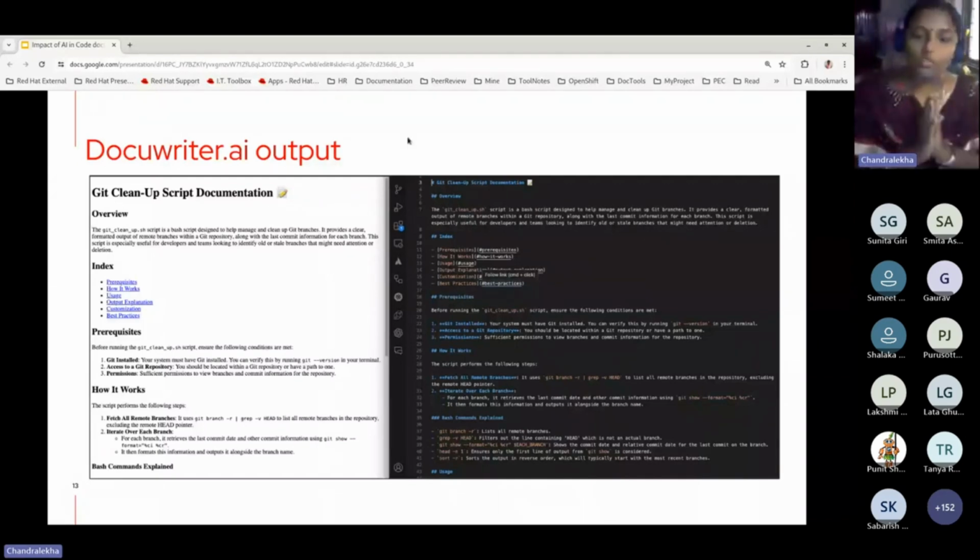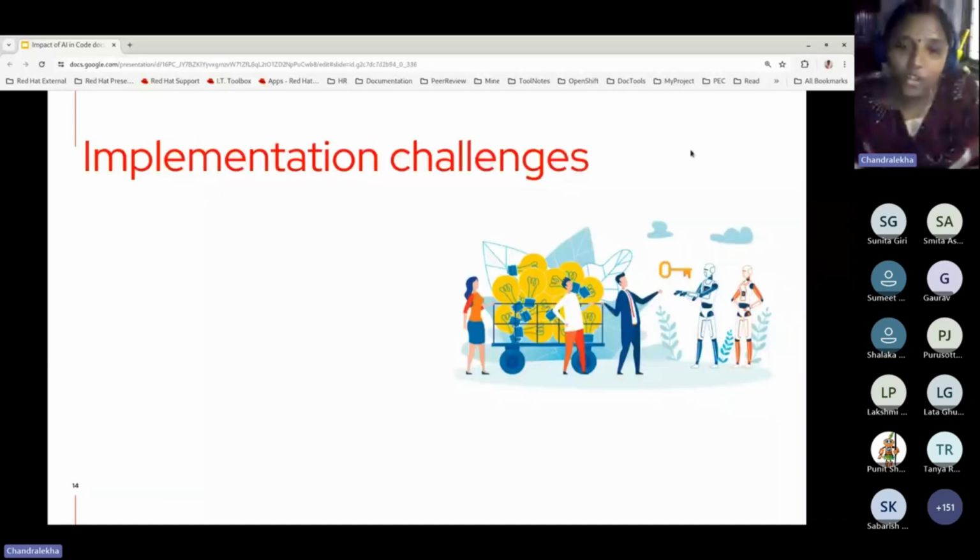All right. So now we have our code documentation generator. So can I go ahead and use it? From the previous sessions, I came across a few questions like, can I go and use these tools in my product or in my day-to-day work? And should I just start using it? So before we start using, let's jump on to the implementation challenges, or what are the things I have to know before getting into the usage of AI tools.